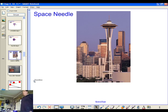Let's talk about the Space Needle. Do we know where the Space Needle is? Seattle. Yeah, this is a very iconic structure. It was built for the 1962 World's Fair that was held in Seattle. Back in the day when they had World's Fairs, they would have a center structure that was kind of the theme and represented the fair. And so this was the Space Needle. It was kind of their last minute thing, but they got it up.